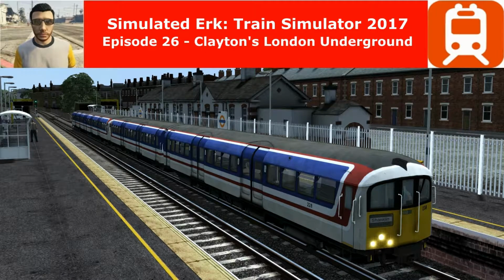And actually this screen shows you what's actually coming up. So we're going to drive a different train over the same route. I just need to find it. About 11 pages of locos and different trains. Here we go.